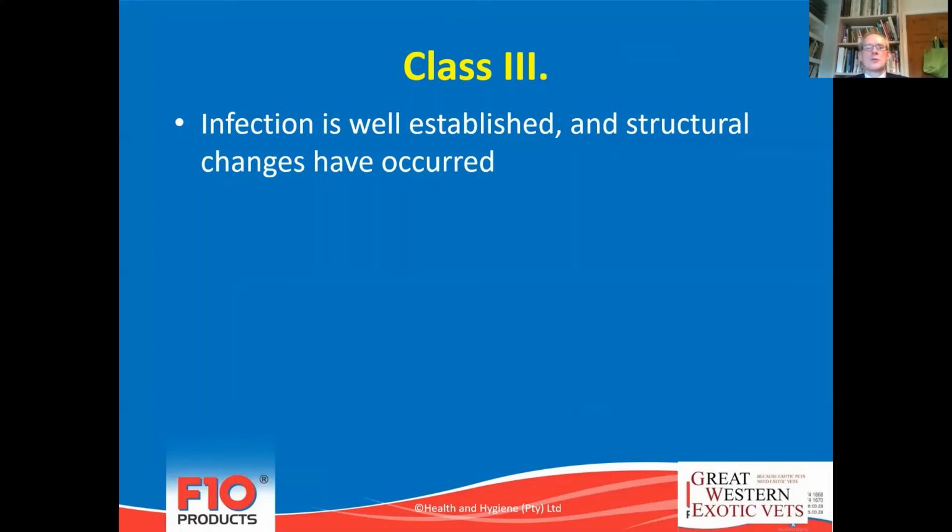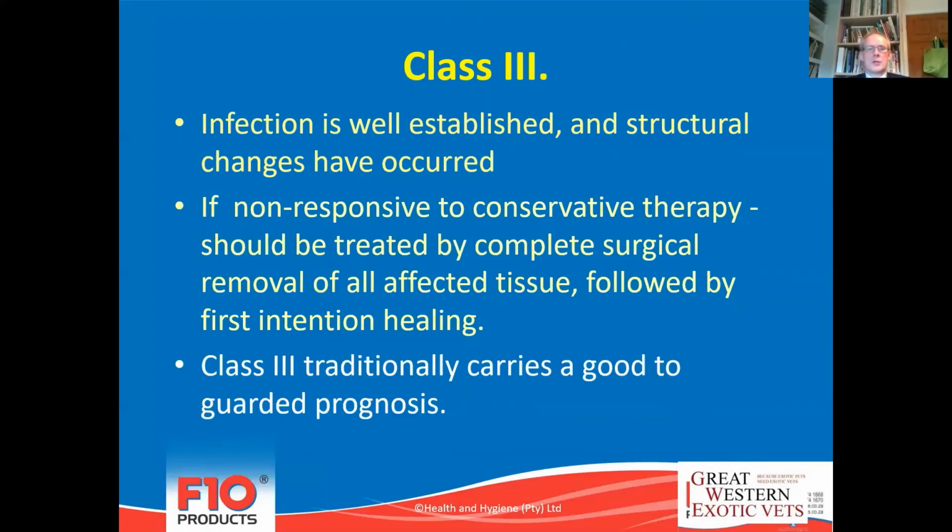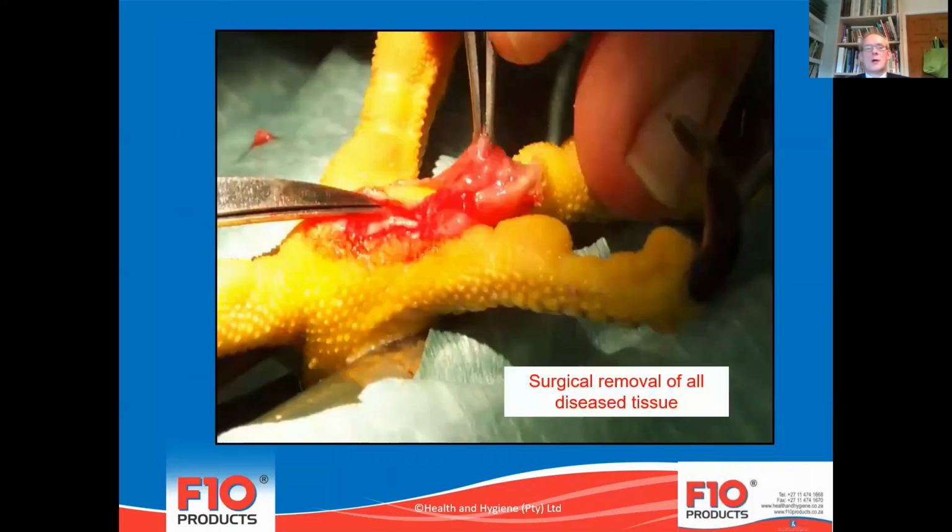There are typically structural changes that have occurred. So as I say, if it's non-responsive to conservative therapy, it should be treated by complete surgical removal of all infected tissue, followed by first intention healing. Class III treatments traditionally carry a good to guarded prognosis.